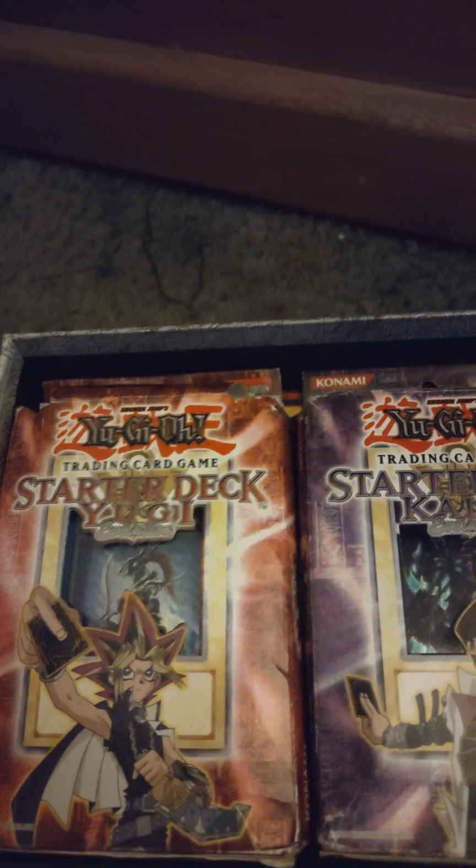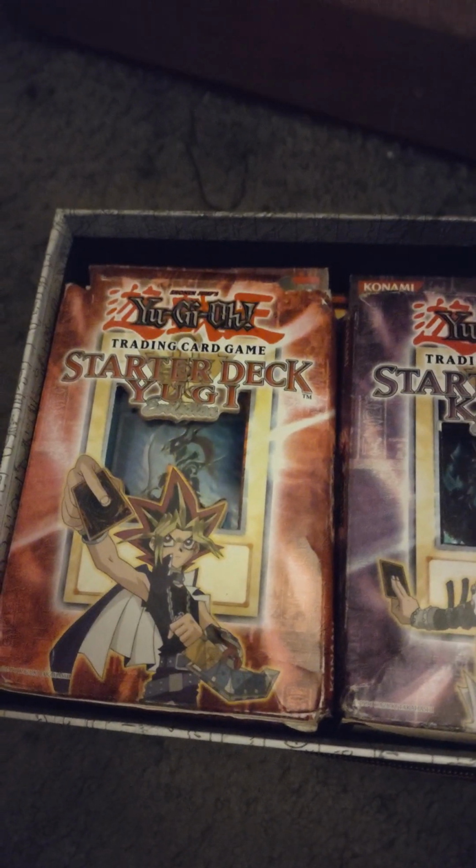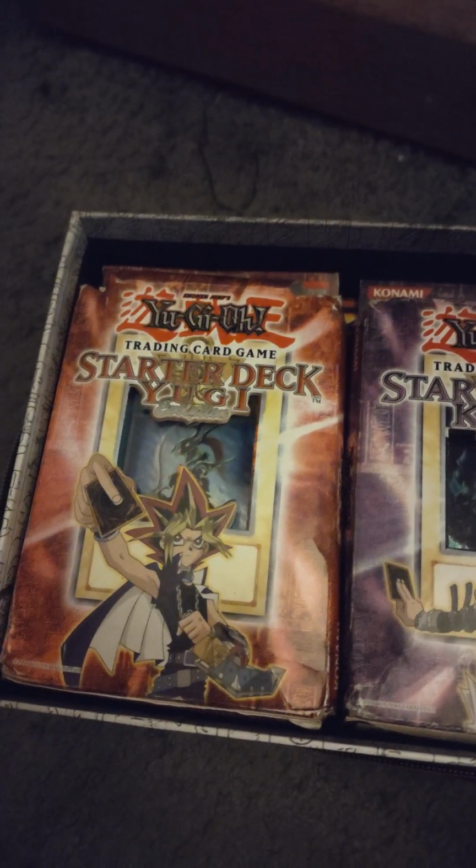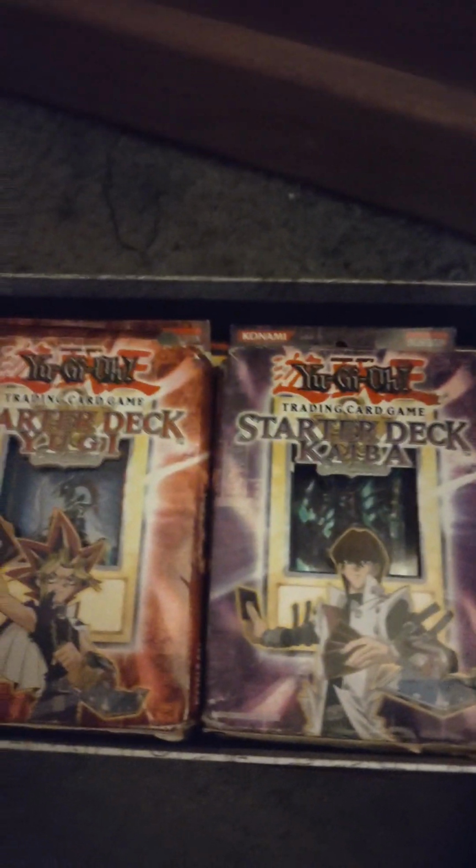My Yugi and Kaiba starter evolution decks I got from Toys R Us back in 2004. I'm so glad I kept these around all these years, because those things cost a lot of money now. Then right here, some more Yu-Gi-Oh cards, this deck from the GX era, my Pokemon books, my drawings, my Shonen Jump magazines and other stuff.